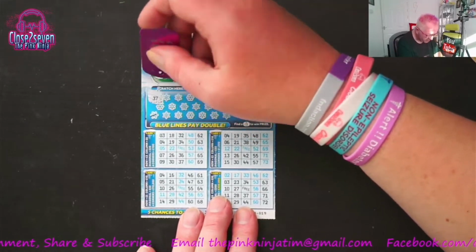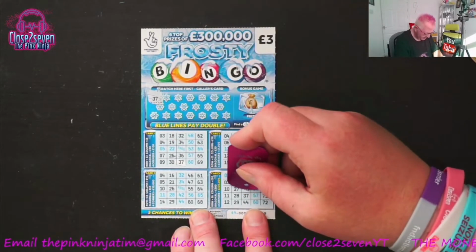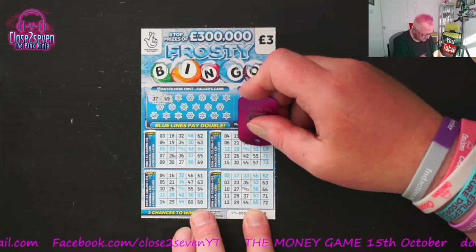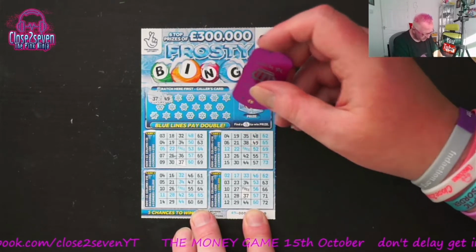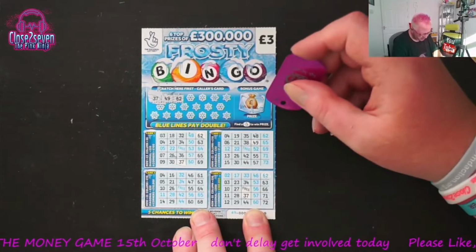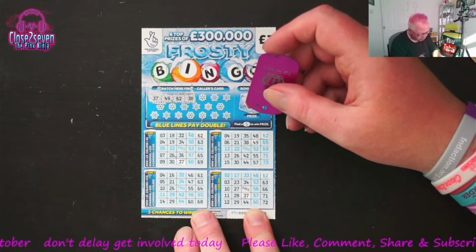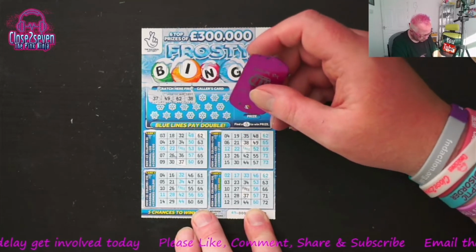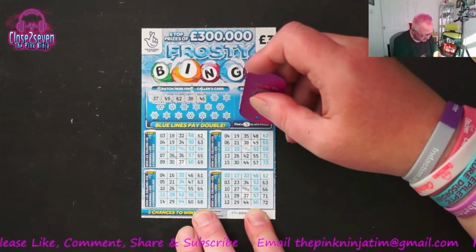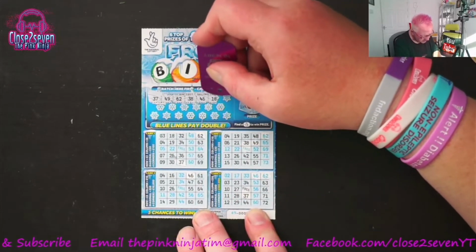What have we got? 37 to keep the ball rolling. There's one. There's two. 49. There's a one. And that's it. 62. One in the corner. Another one in the corner. And a third one in the corner. 38. 46. We got a couple of those. 18.